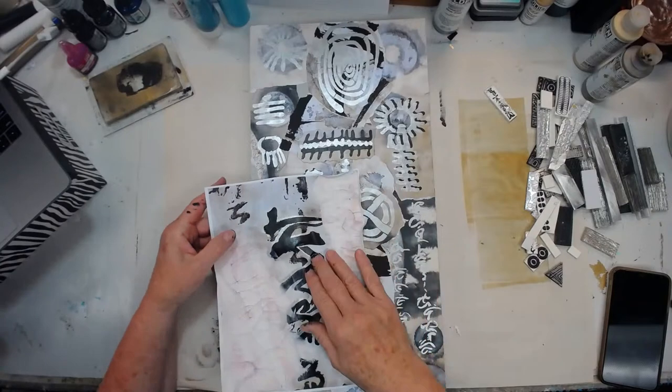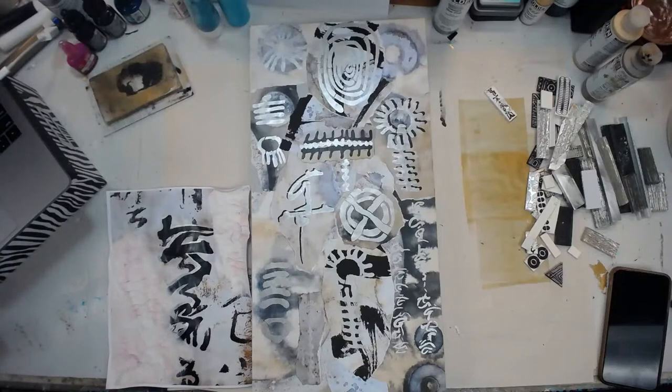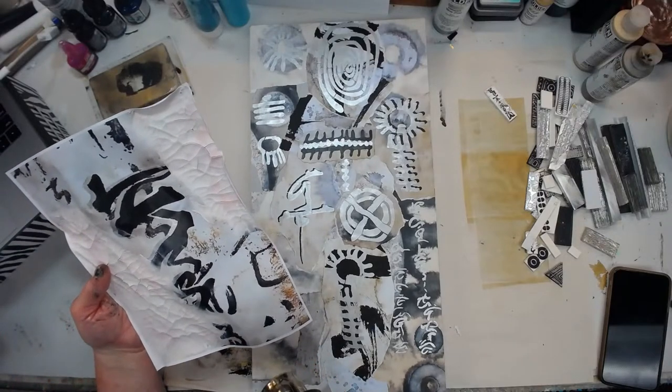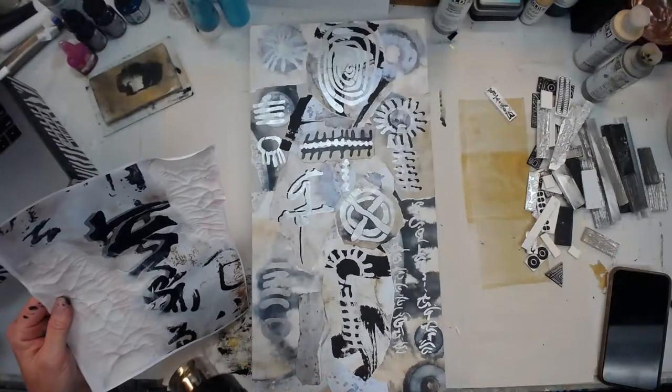Okay. Let me hit this with a heat gun and get this dried up so we're not literally watching paint dry. I wonder if I should just spray this with a sealer instead of painting that on there. Maybe that would be the way to go.